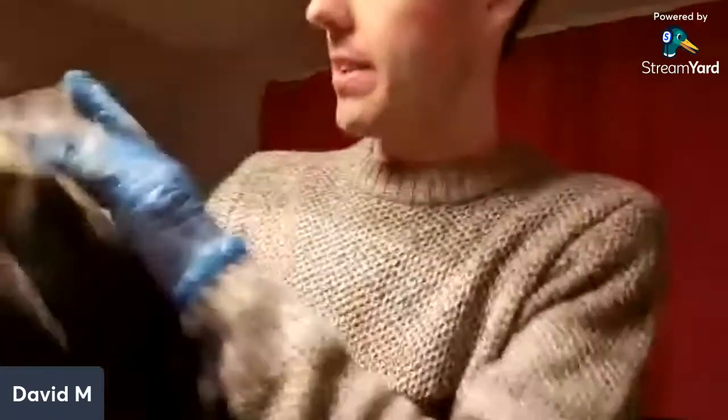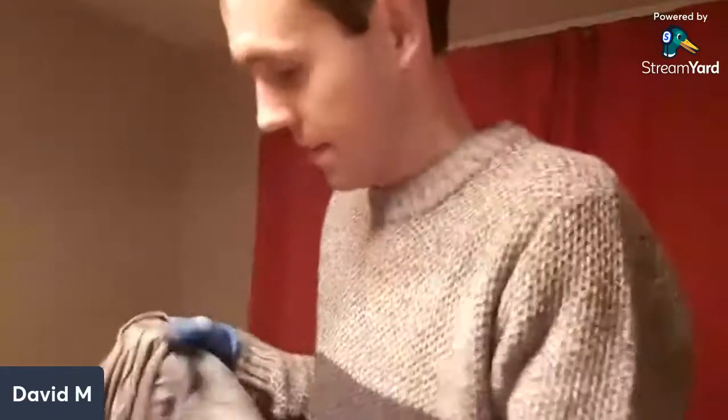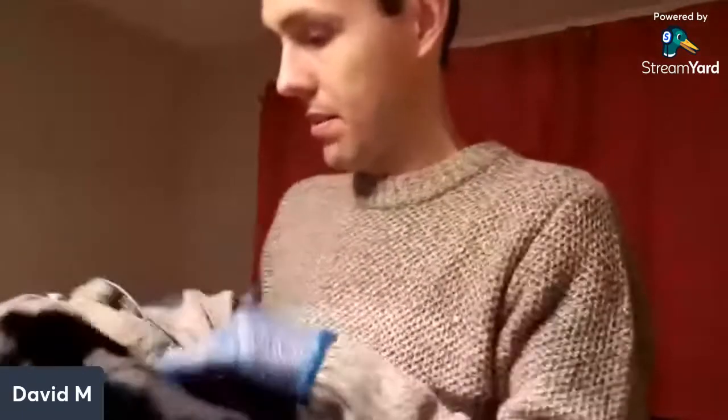So yeah. So that's it there. And there's the back of the hood with the zip still intact as well. So yeah, pretty impressed. Men's large. Again, I'm going to shoot for 50, maybe 60 pounds in this. It's quite heavy, this one. So 50, 60 pounds in this. And it's high vent.